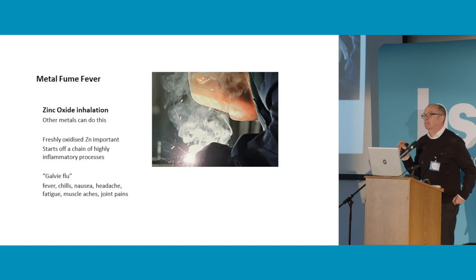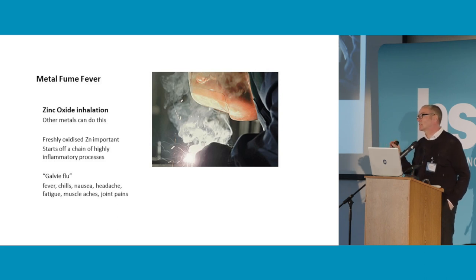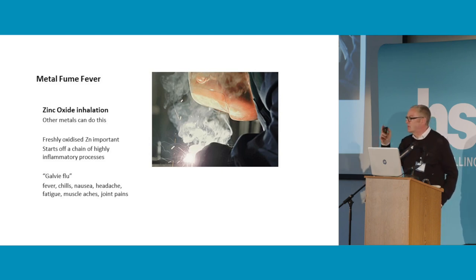And I wanted to include metal fume fever, because I know some of you will have had galvy flu. I have never had galvy flu, but I spoke to welders who have had galvy flu lots. And you know yourself better than I do. It likely relates to zinc. When we were talking about it last night over dinner, about galvanizing stuff and putting a layer of zinc oxide onto a particular metal object, it's something about fresh zinc oxide that does it. But the point is, look at the symptoms, and you can probably just read them. Fever, chills, nausea, headache, fatigue, muscle aches, joint aches. It's just like having proper flu.